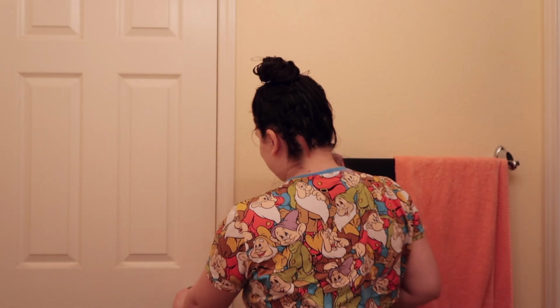This is what my skin's looking like after an evening of pampering. Next, you'll see my skin right after waking up. Morning. This is my skin this morning. Looking really nice after day 1.